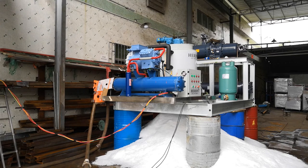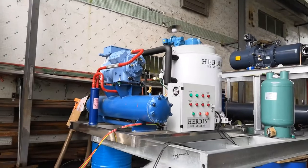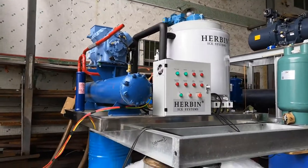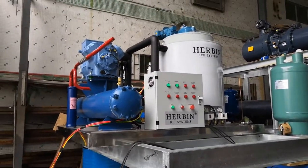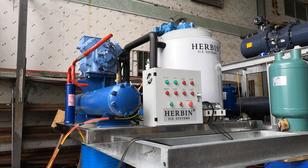Today is May 7th, 2019. Here we are testing one start of a 5-ton per day flake ice machine. And I'm making a video to show you the working performance. This is the machine. The machine works with fresh water and it can make 5 tons of ice flakes every day, 24 hours.